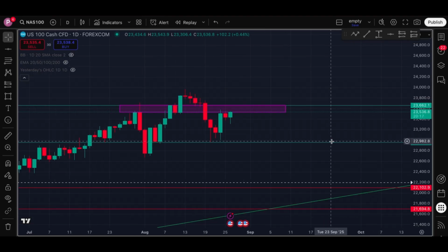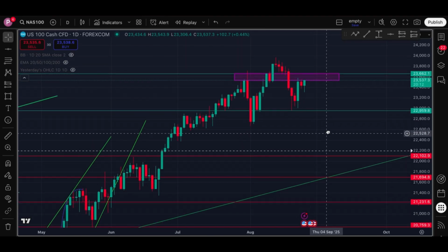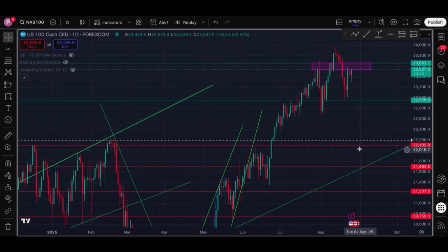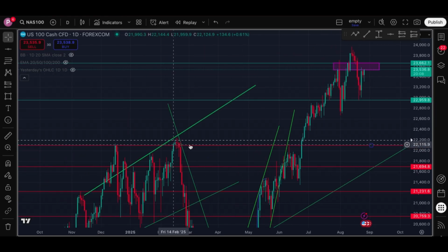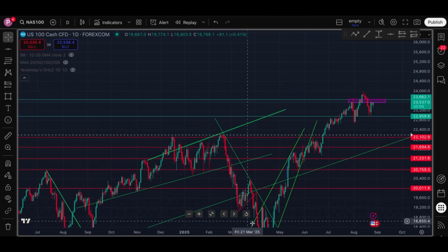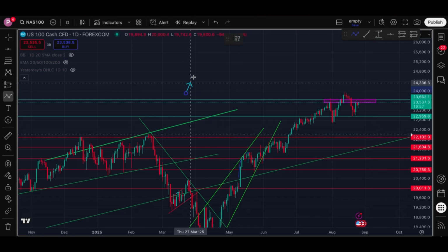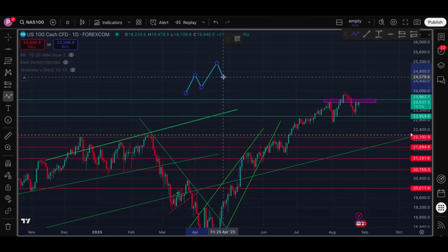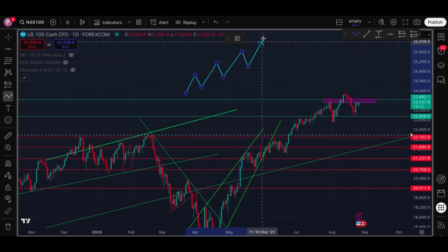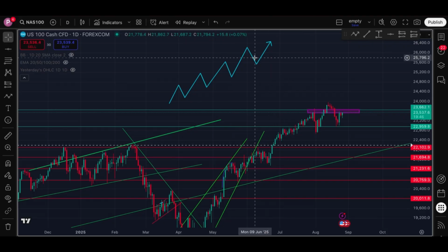If we do receive a break of this 22,959 line, what I could be looking for is a retest of previous all-time highs over here. Now, typically when we do have a very strong bull market, a massive pullback, and then new all-time highs, we normally come back to retest the previous all-time highs. The market can always be seen as kind of this oscillating wave where we come up, come back down, and constantly retest things and make new all-time highs. And that's kind of the pattern that we're getting here. So I want to see the continuation of the pattern.